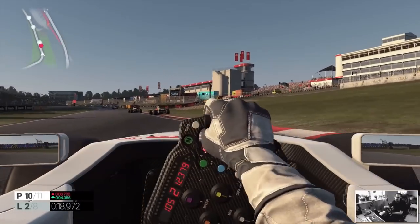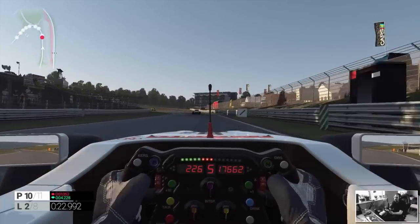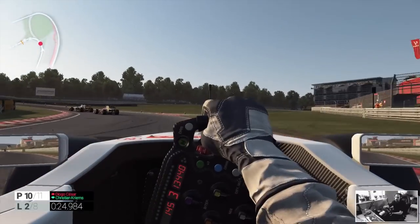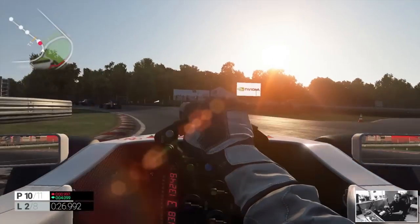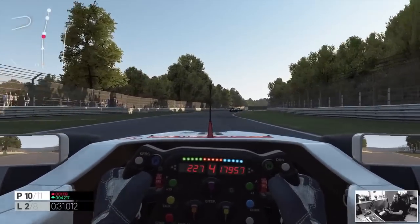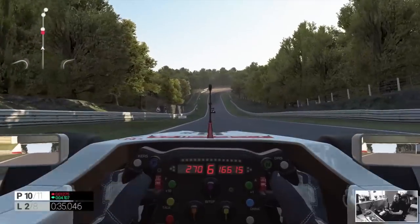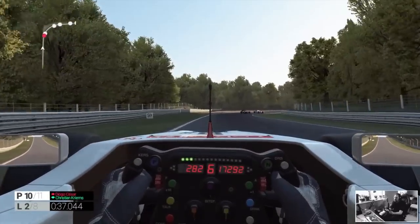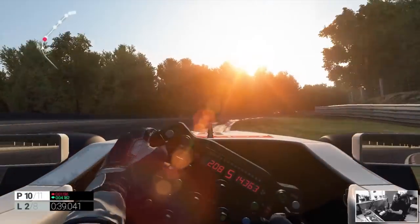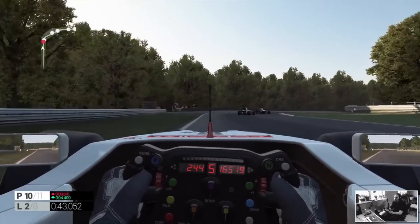Now, one thing I haven't really tested out in this build of Project Cars is just ragging the car and seeing how controllable it is over the limit. So far in this video, when the back end's gone over the bumps, the car's just spun and I've lost it. But I didn't really try my best to catch it. So let's try that after this lap.